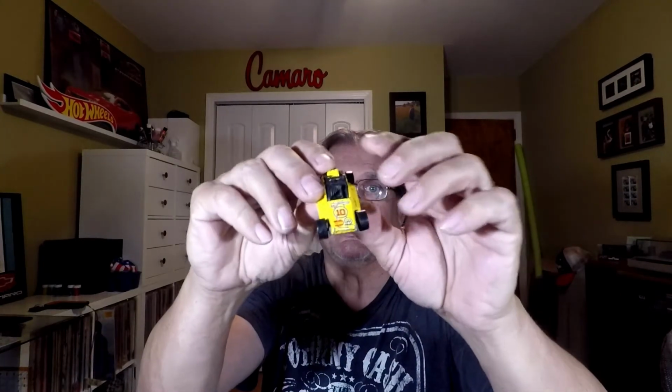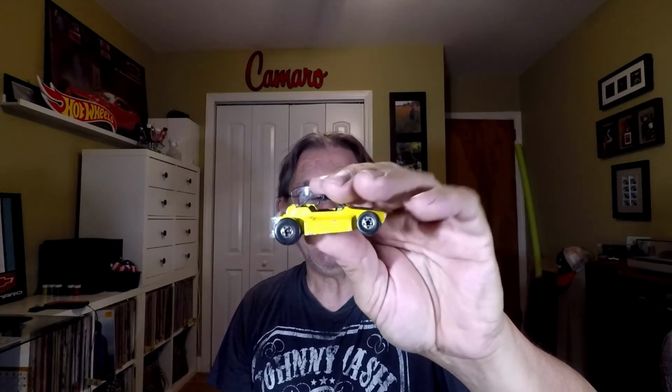And we have the yellow version. This one got more love than the green one, because you can tell it's missing the tampos right there on the side of the body and everything. This one got loved a little bit more. The axle's a little bit more toast, but that's okay. Like I said, that just means they were loved. They actually make reproduction tampos for it, so strip it down, repaint it, put new tampos on it.